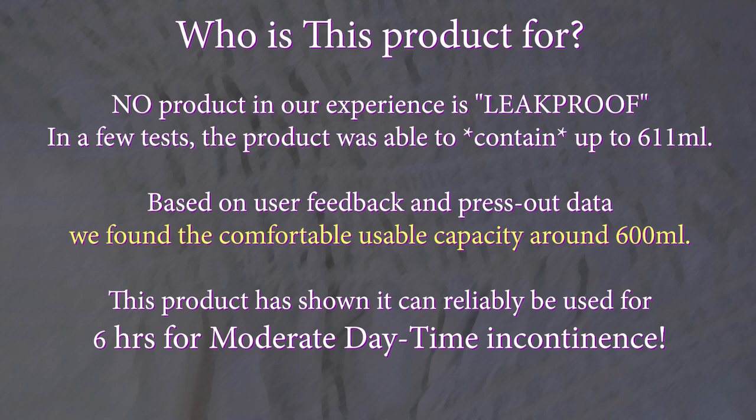In our testing, this product is able to contain up to 611 milliliters in our standing slow drip test. Based on user feedback and press out data, we found the comfortable usable capacity up to 600 milliliters.